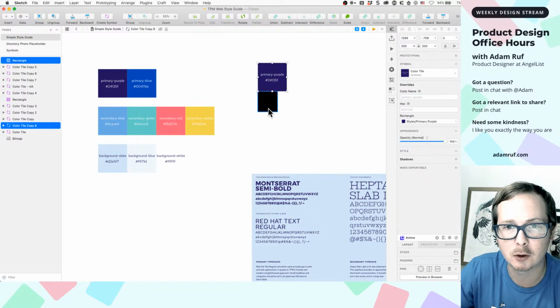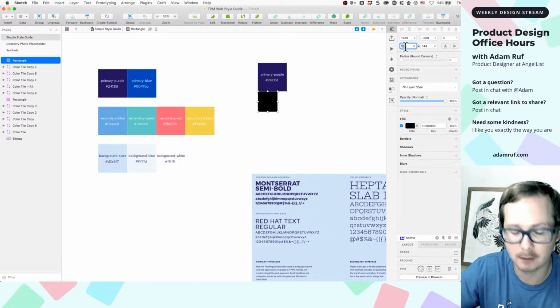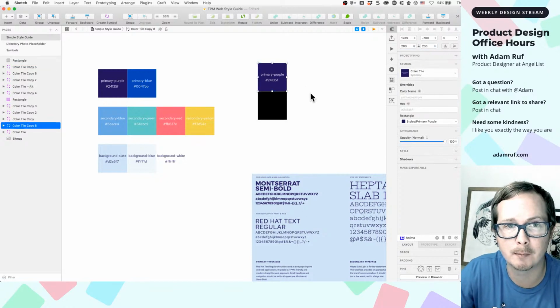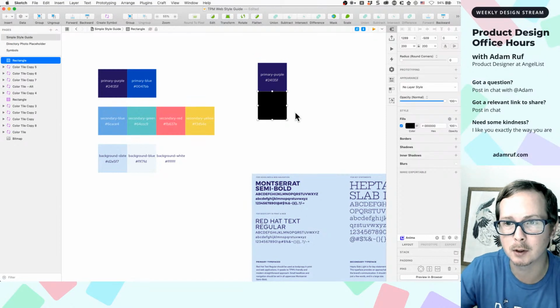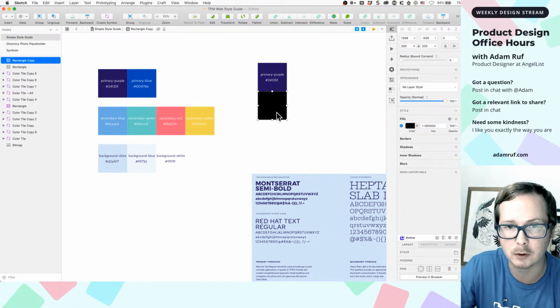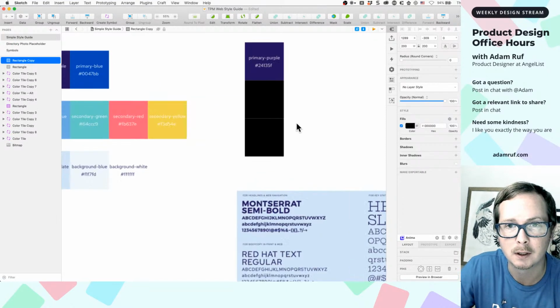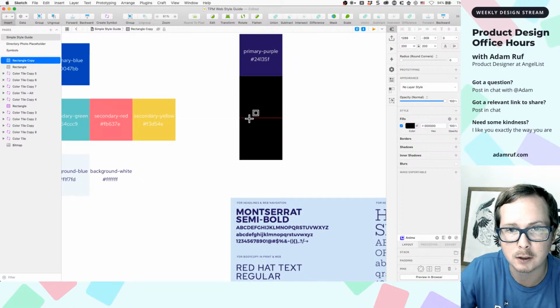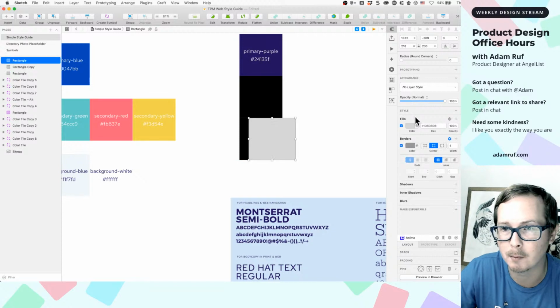So I'm either gonna create a set of text colors from the primary purple, or I'm going to use black, or I'm going to use some combination of the purple and black. And just to give you an example of how I might do that.